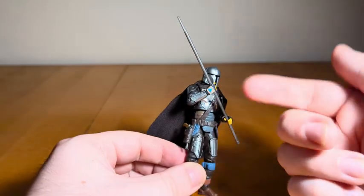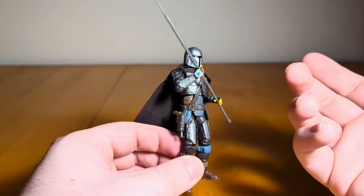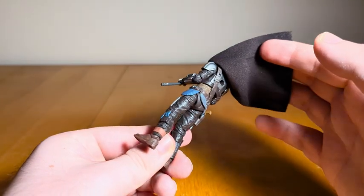Softgoods cape is nice. He doesn't come with a spear. He actually doesn't come with many accessories. He only comes with his pistol and the Stormtrooper, the Imperial Commando jetpack.